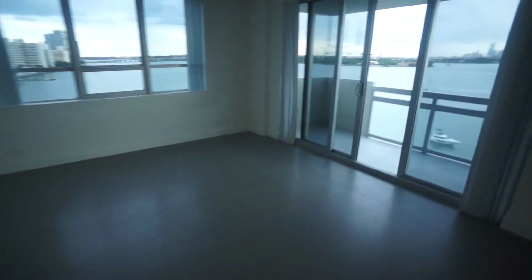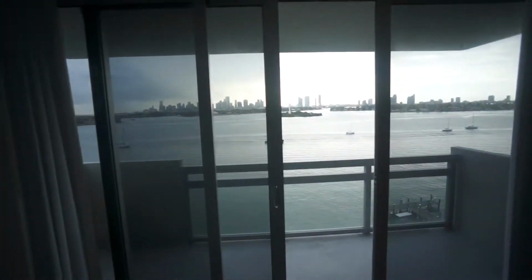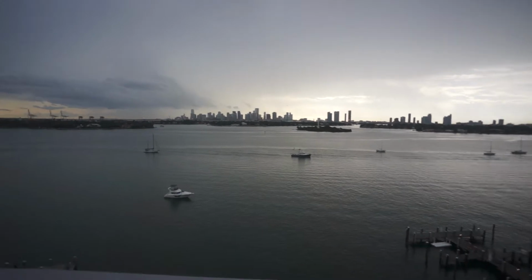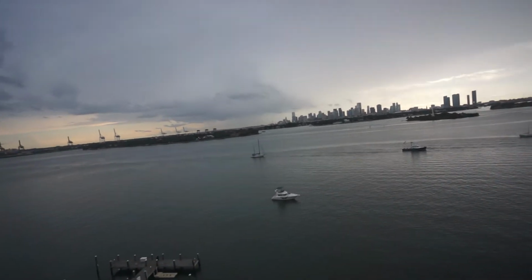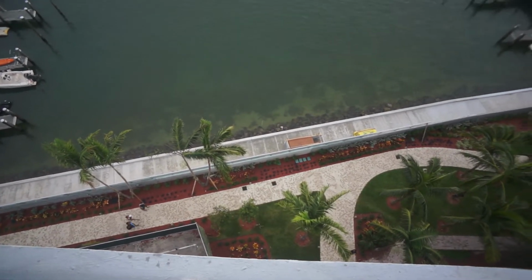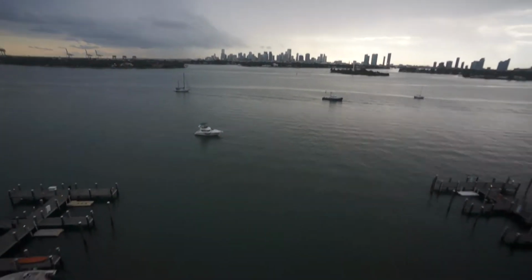First of all, this is the living room. As you see to the left, you get all view, and to the right, you're directly facing towards the bay, Biscayne Bay. That's the skyline, so you see the whole Miami skyline. It's an ugly day today, so it doesn't look that good, but usually a lot better. And if you look down, that cannot be more than 30 feet to the water, so there's no unit that's closer to the water than this.